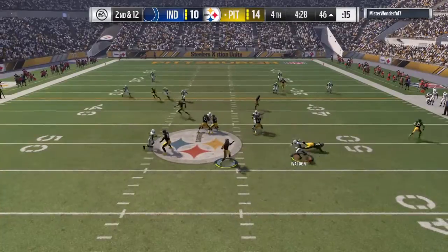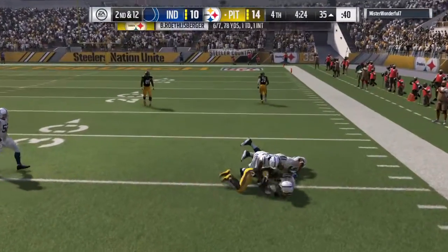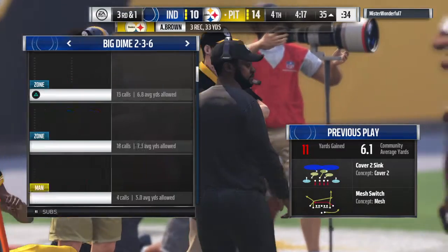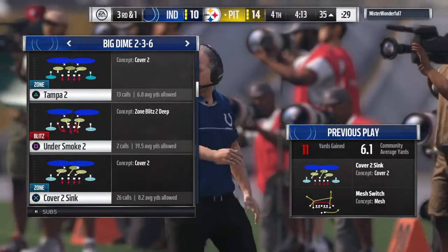Now they'll throw it with Roethlisberger. He's got his man on the crossing route. And he'll go down here at the 35-yard line. He'll wind up getting 11 on that one. And that'll make it 3rd and 1. And there they went, crossing route against the zone defense. What do you think of that?